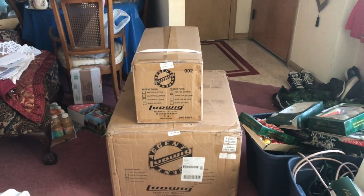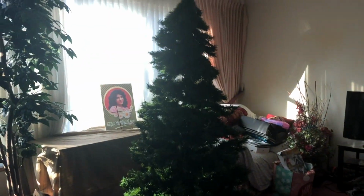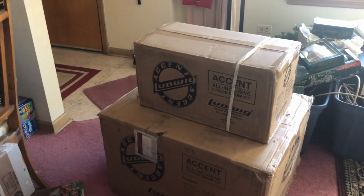So, guys, here's the drum set. It literally came in less than 15 minutes ago as of this point, and in the process, I'm also getting my Christmas tree set up and things like that. So this will be awesome, guys.